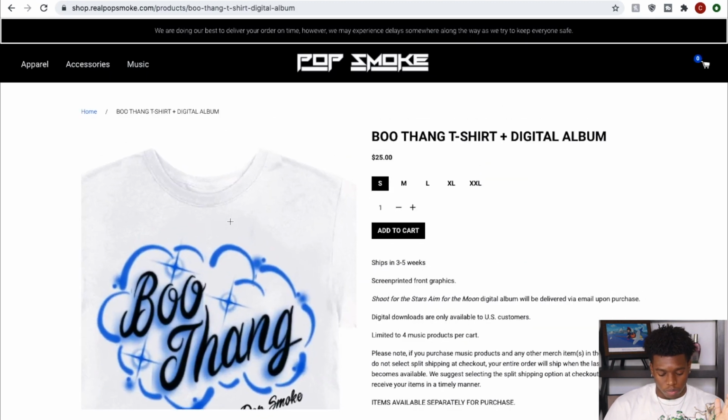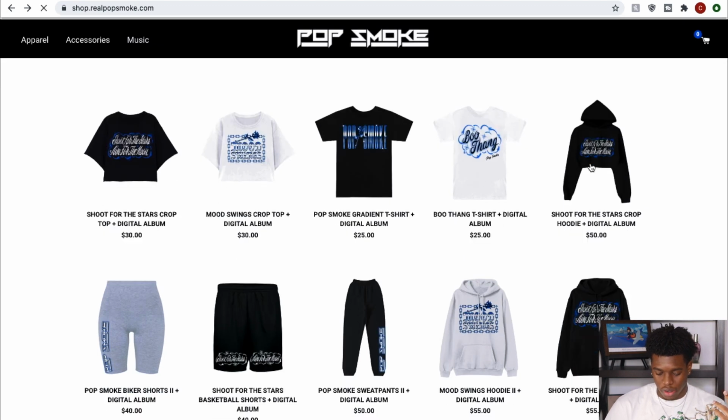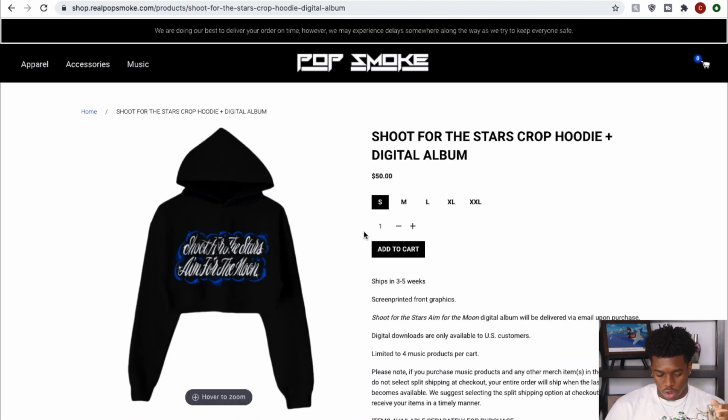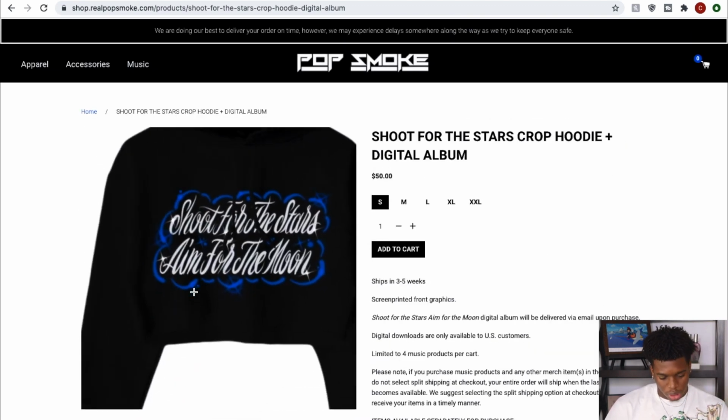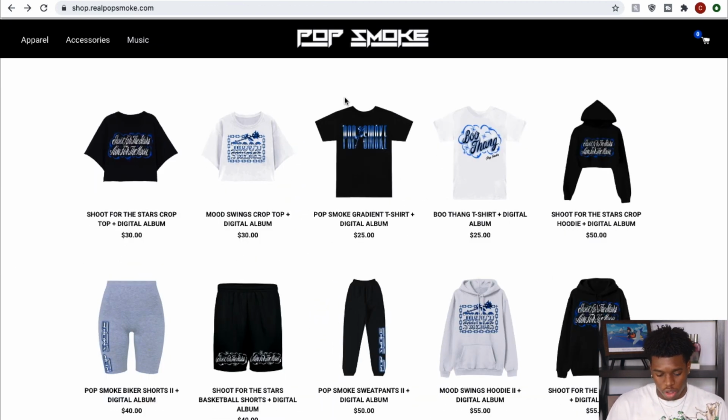Got the boot thing, Pop Smoke. They go for a lot of graffiti type designs, you know what I'm saying? And we got the Shoot for the Stars crop top hoodie. Like I said, y'all already got my opinion on these. So in this first row, the Pop Smoke piece right here is most definitely the hardest one, you know what I mean? For sure.